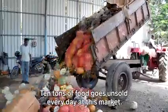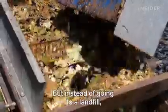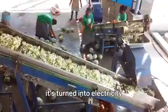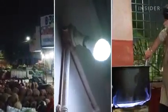10 tons of food goes unsold every day at this market. But instead of going to a landfill, it's turned into electricity that will power streetlights, buildings, and a kitchen that preps meals for 800 people.